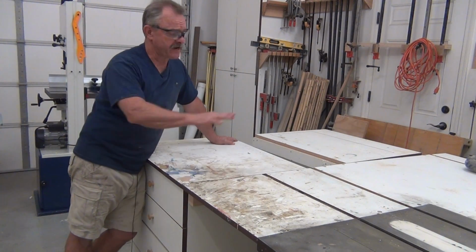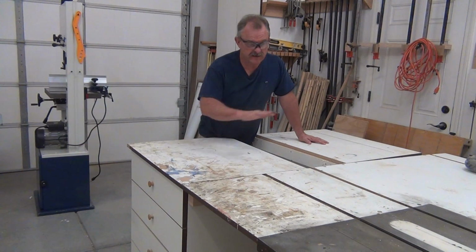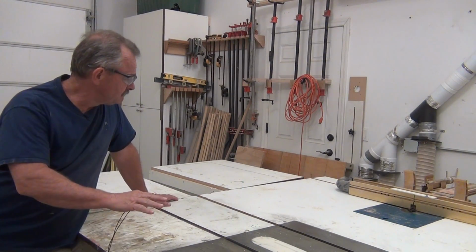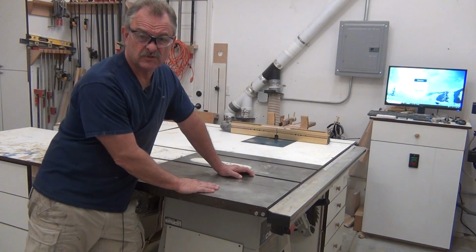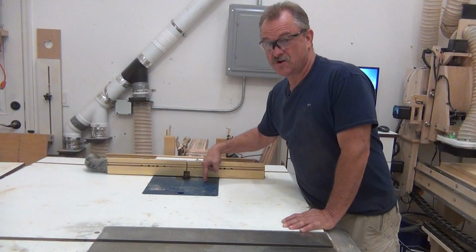This whole workspace is actually mobile. These two outfeed tables can come out and make any kind of configuration that you care to make. This is pretty much my normal workspace. And here I've got my Delta contractor saw that I've had for probably 20 years. And this is my router table that I've had for probably just about as long.